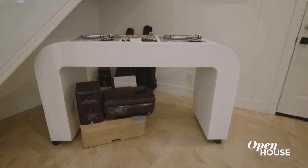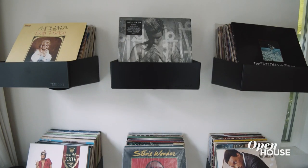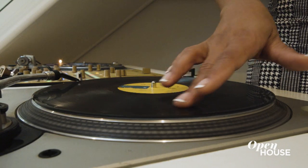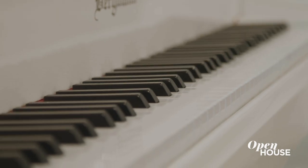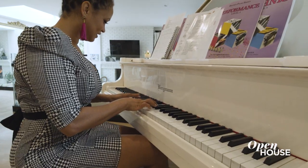Music is a huge part of my family's life, and it is something I wanted to keep central and available. This is a tool I use to tell my kids about my passion, which is why there's also a piano. The thing about having a piano in your house is music will always find a way into your life. You never know who's gonna come over and play.